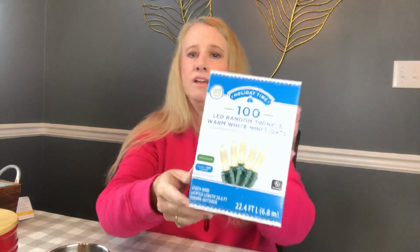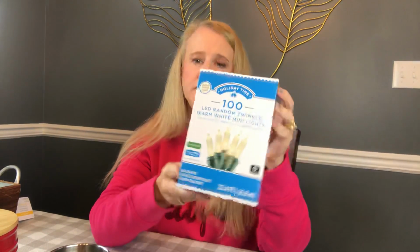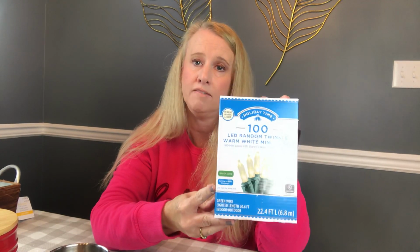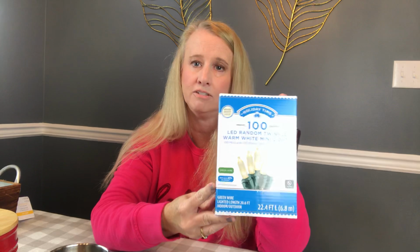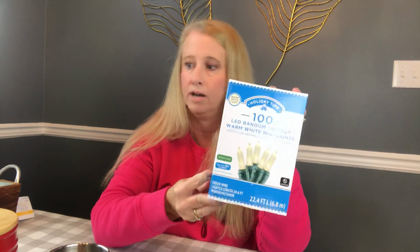Okay, then also this is from Walmart, and these are the Holiday Time twinkling lights. It's LED random twinkle warm white mini lights, and this is 22 feet long, and it's for indoor and outdoor, and it has the green wire. And I wanted to buy some at Target like this, but the Target ones were like $40, and so I just thought that was just out of my price range. So I went over to Walmart and I bought like 3 boxes of these for the price of 1 at Walmart.